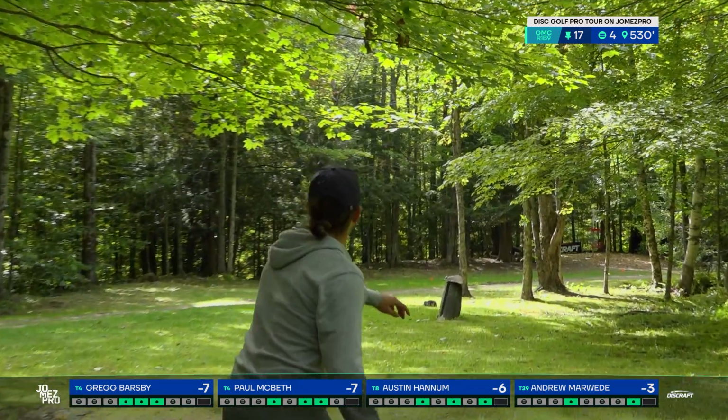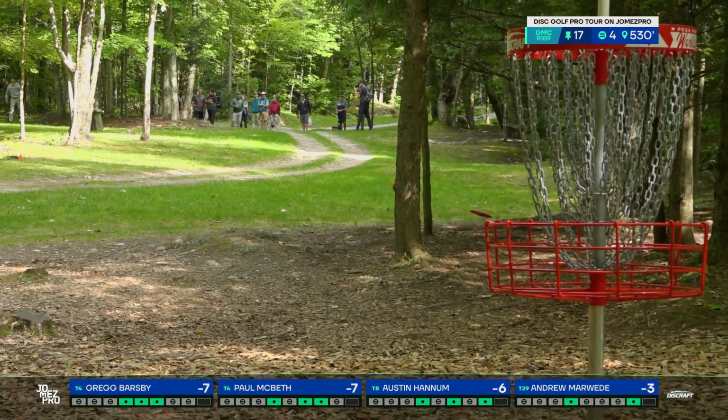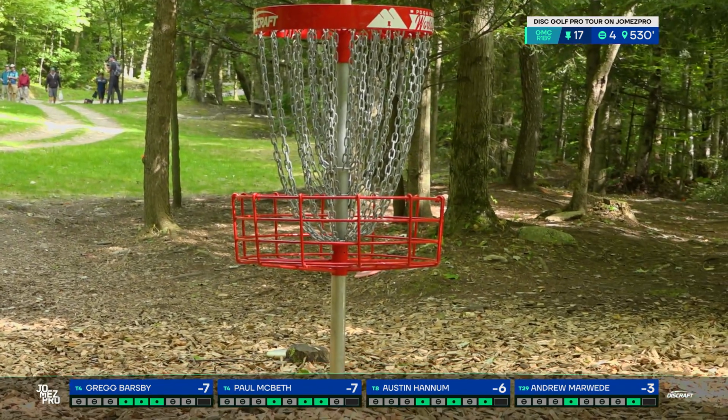A little bit of an awkward angle. He does go with the backhand putter. And, wow, fights through. Beautiful.